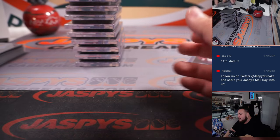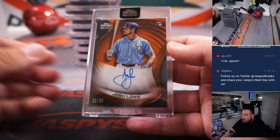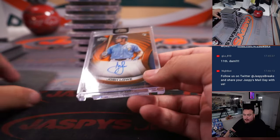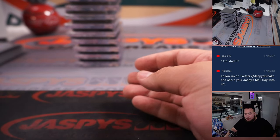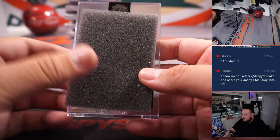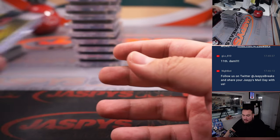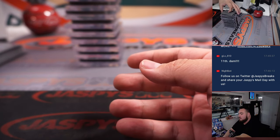Let's go with the autos. Here we go. First one. Orange out of 25. Josh Lowe. 22 out of 25. Tampa Bay Rays with that one. That's going to Brian C. Ted Simmons to 50. Gold. St. Louis Cardinals. Going to Joe Christian.